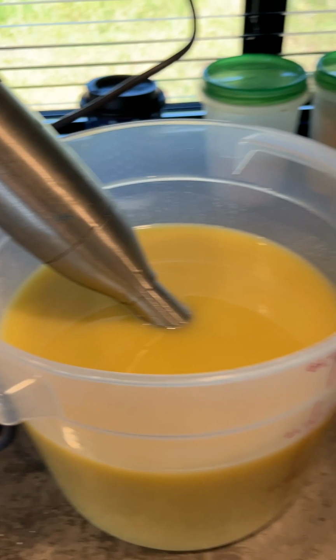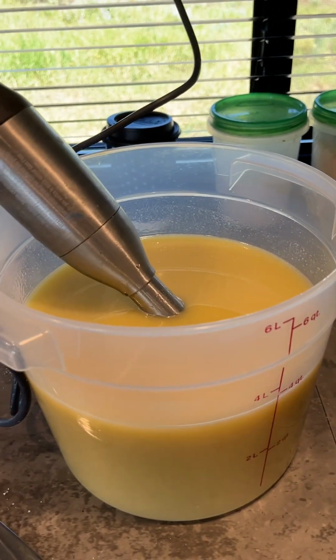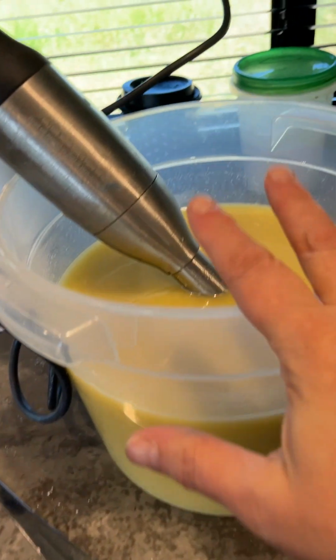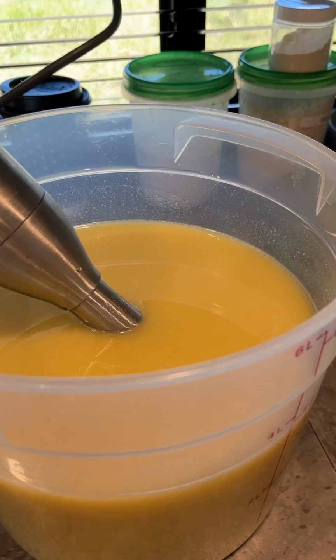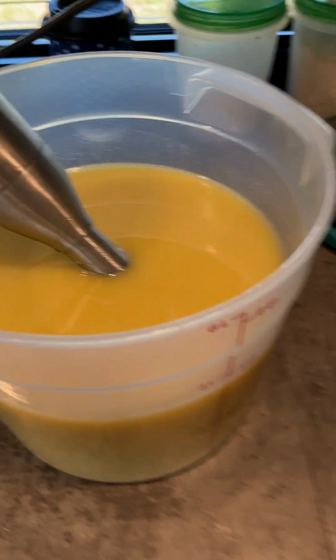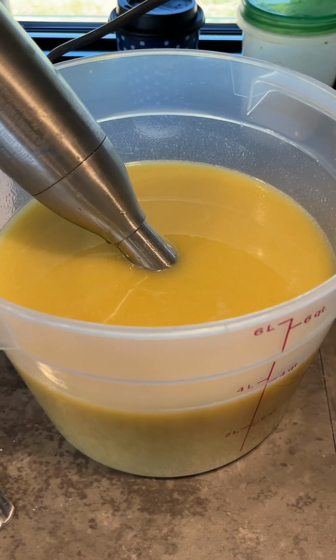Okay, so, oh, by the way, welcome back. We have got our oils and our additives all added in here. Now I'm just waiting for the lye water to finish cooling down. I should have mixed it early this morning when I woke up, and I didn't, so I'm kind of stuck with having to wait.